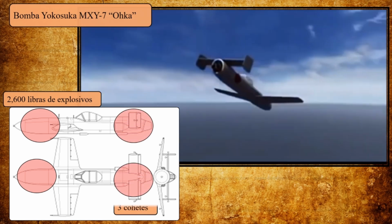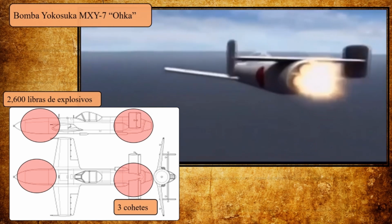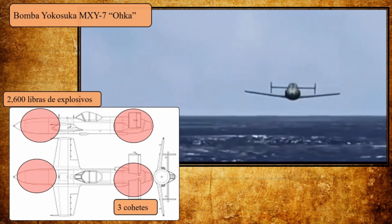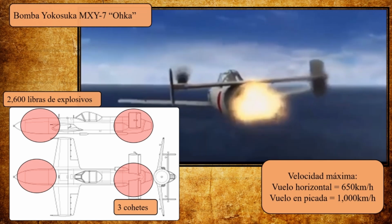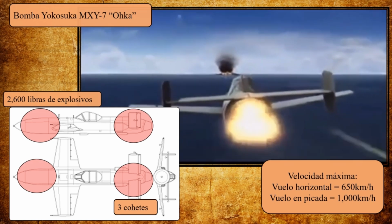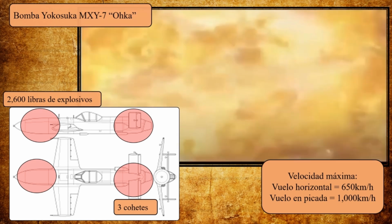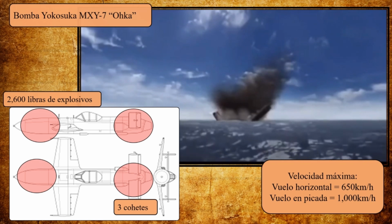Therefore, the Okas could not suffer from radio interference. And these guided bombs were also difficult to shoot down with anti-aircraft guns, for these were small and very fast. In horizontal flight, they could reach a speed of 650 kilometers per hour, and in a dive, this could reach up to 1,000 kilometers an hour. But novel as they were, I must point out that the Okas were not effective.